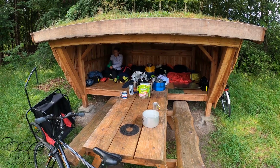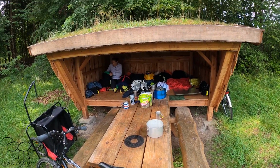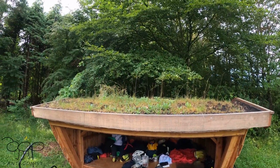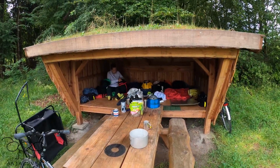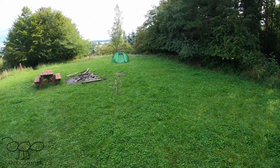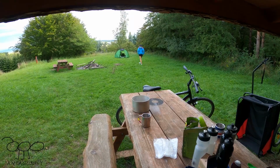Believe it or not, that's all the gear we brought. And it's about 9:30 because we had a 6 o'clock start yesterday. If I lift it up, you can see the green roof. Given the rain we had, I was pleased I was in there. Good night's sleep.